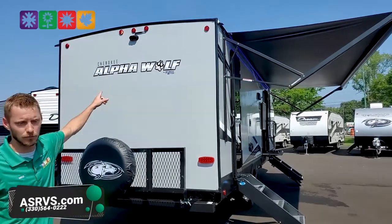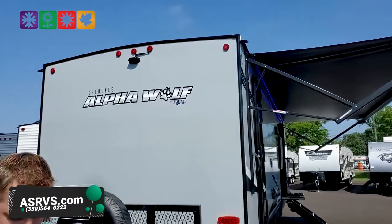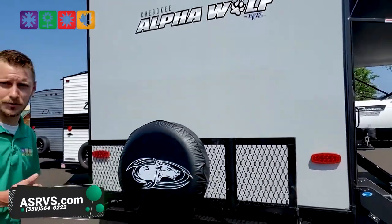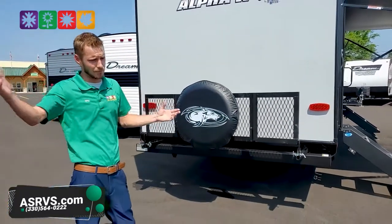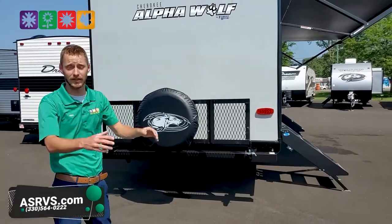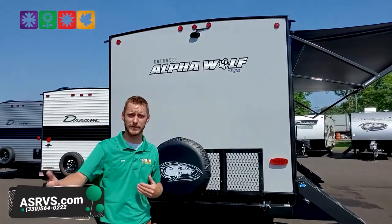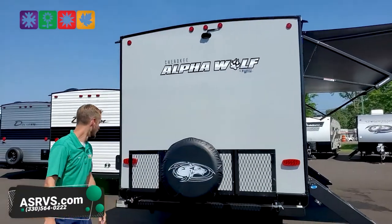Plus it's coming standard with a backup observation camera. So observation camera wise, as long as your running lights are on, you have 100% visibility behind you while traveling down the road. Kind of takes some of your blind spots out, but again, you can at least see what's behind you while traveling down the road.